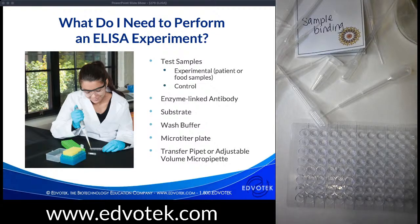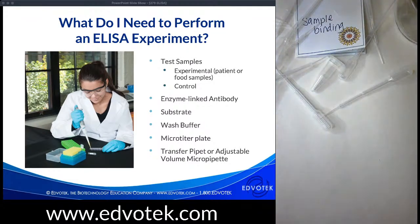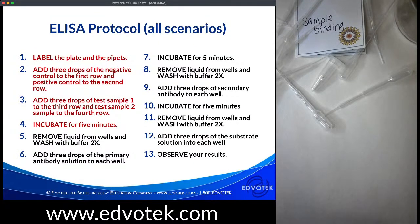And then finally, that's what we need. So let's get started. We are going to work through this assay, this protocol, together, step by step.